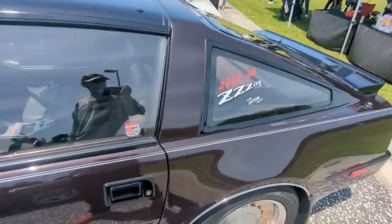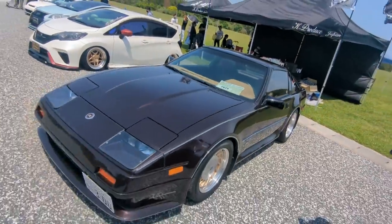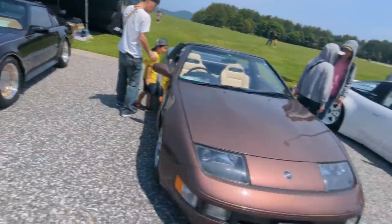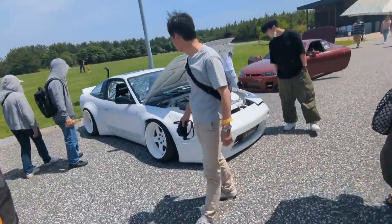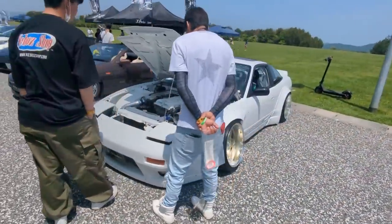Yeah, ZZZ in Yale. Boom. Thank you very much for coming to Stancenation. Oh, wide body, 240SX. Notice how I call it a 240SX and not a 180SX?